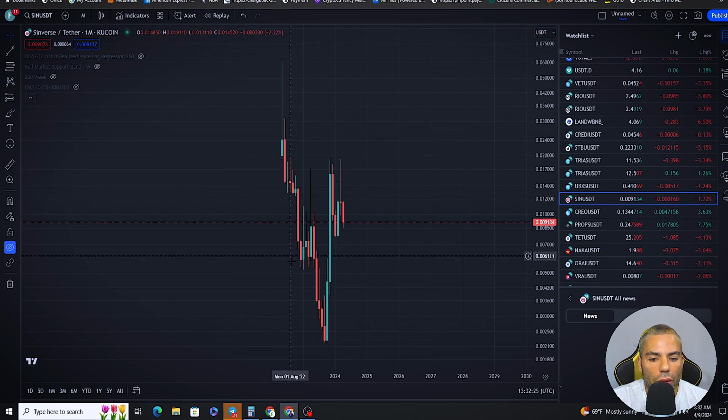Sinverse also looking bullish as well. A couple of months, just boom, 2 months, it won back all of these losses right here, right? Now we're having a few months of consolidation, 3, 4. This is month number 5. But still, even looking at this consolidation, higher low, right? Low, higher low.